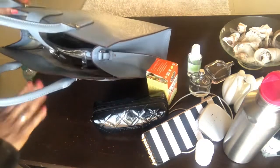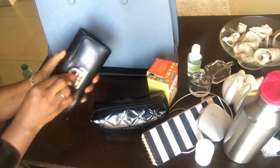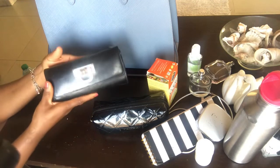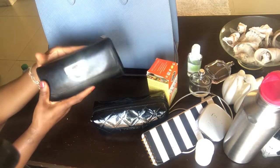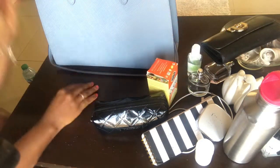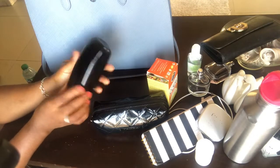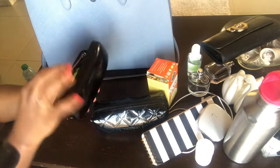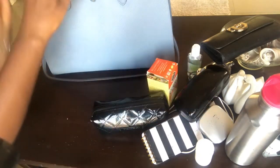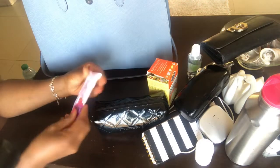Let's continue. So I have my wallet. It's a DKNY wallet. I like this wallet. When you see from afar, it looks like a Ferragamo. So I really love this wallet. Don't mind me. I have my glass case. This is my glasses. Okay, I have my TMI here.